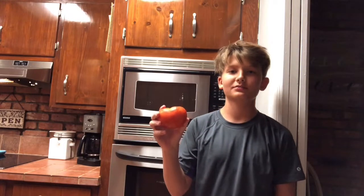This is a tomato. These are Cheez-Its. And this is mustard.